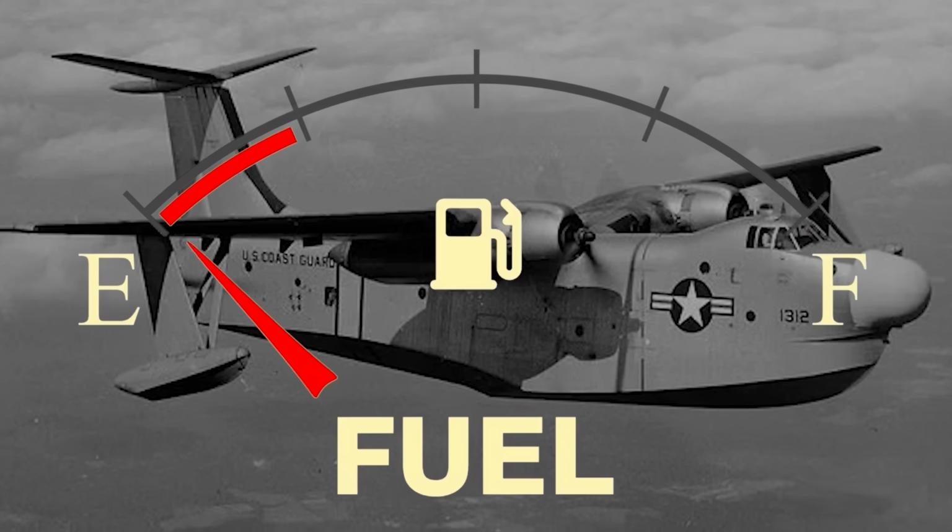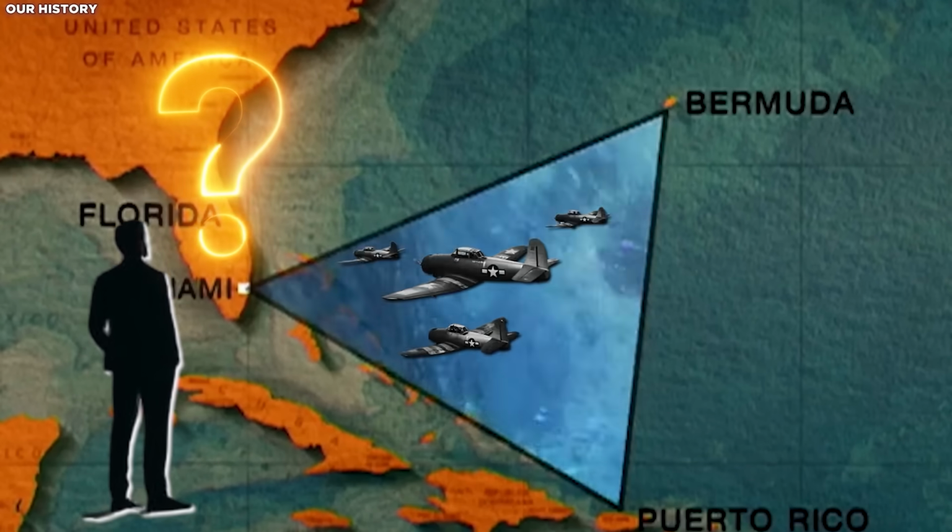By then, night had fallen and the aircraft were presumed to be flying in darkness over the Atlantic Ocean with fuel gauges approaching empty. After this communication, Flight 19 was never heard from again. But what exactly happened during those final hours? The answer would remain elusive for decades.